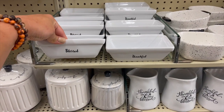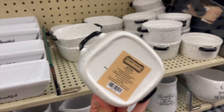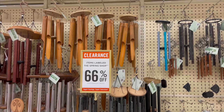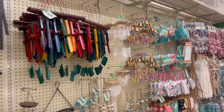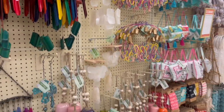All right, you guys, that is going to wrap it up for this Hobby Lobby fall shop with me. I found so many cute things. I did grab this for a butter holder in my kitchen, and I grabbed a wood wind chime. So many cute things right now that are on major sale. I also grabbed one of these. Oh, they're just so, so cute.